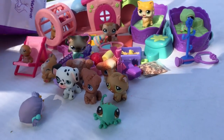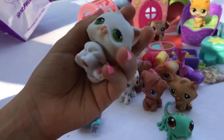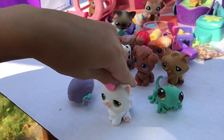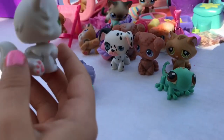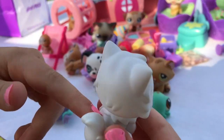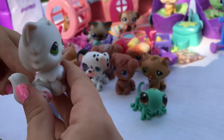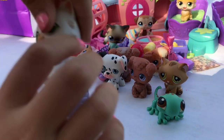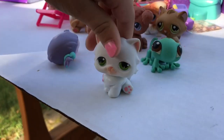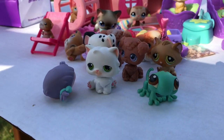Then last, but definitely not least, is this one. Yay! Now I have another one. Awesome. I have the two kinds. I have a black one that has the longer tail that goes like this. But now I have the one that goes up. Yay, now I have two. Yay!